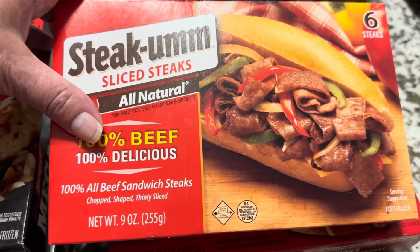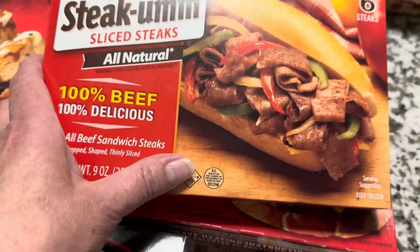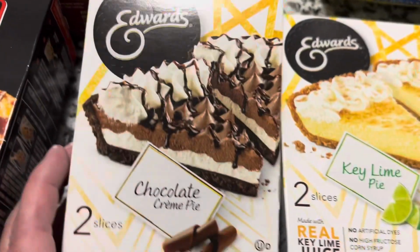Just on bread, a dinner roll, even fried with peppers and onions and eaten without bread. Delicious. And then guys, they had these.